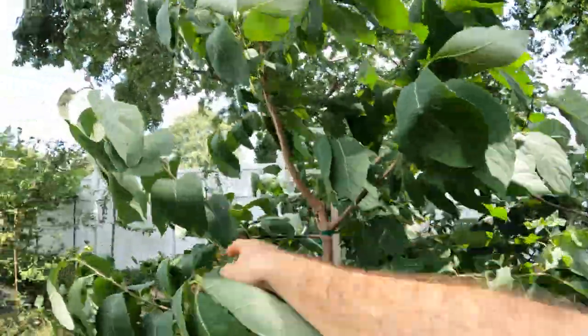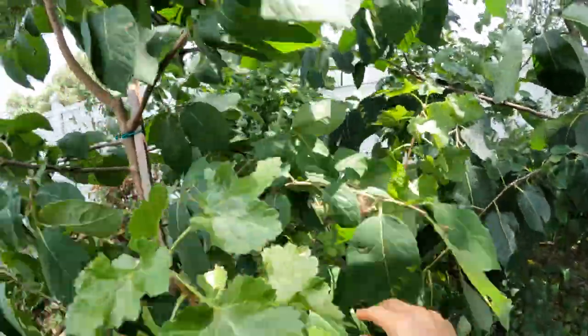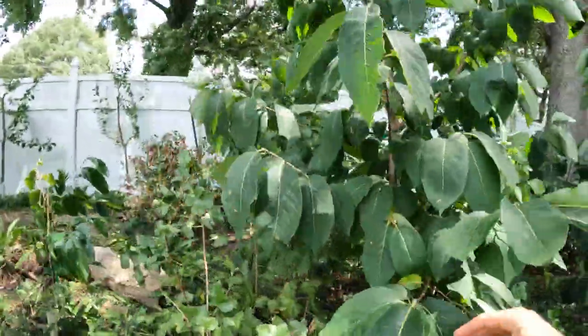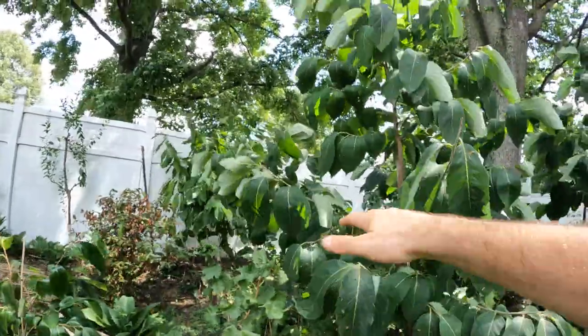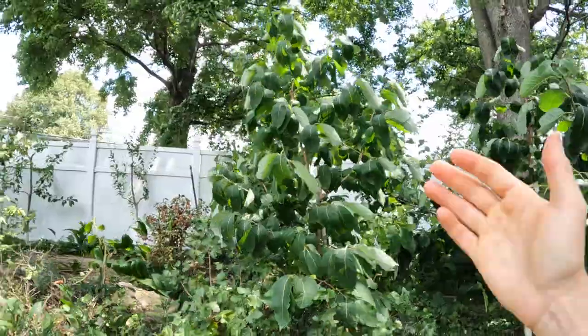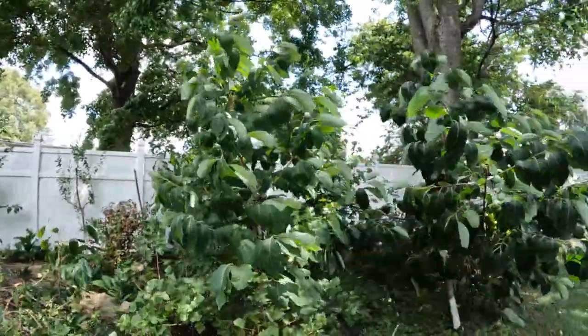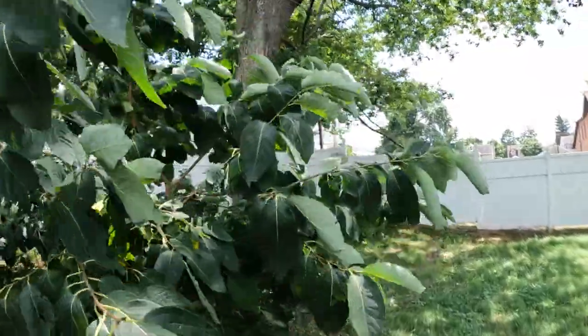I don't believe this Celebrity persimmon actually has any fruits this year. It did set some, and then they dropped. There may be one or two fruits on this, but I'm not holding out for this one. This is a tree that's really struggled in the past, so it's good to see that it's actually growing and getting established. But the Proc's doing pretty decent.